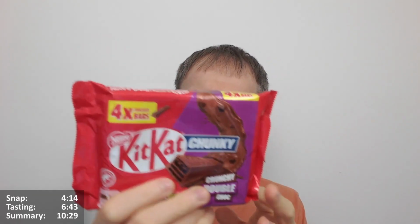Basically Sainsbury's is where I got these ones from, but I've also seen them in Spar as well. So yeah, Sainsbury's or Spar basically. Sainsbury's for the multi-pack and Spar for the individuals. So yeah, there we are. Not bad at all, not bad at all.